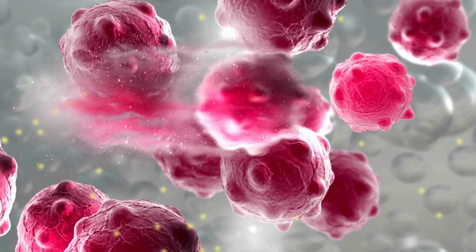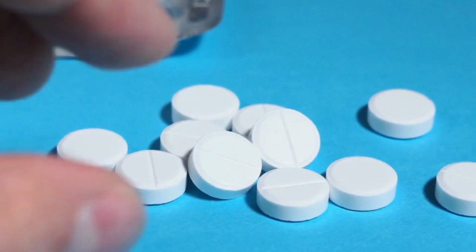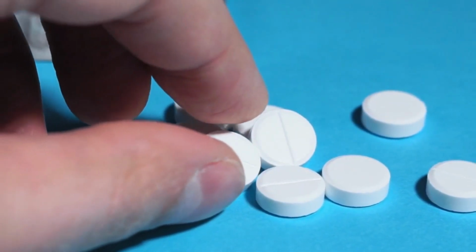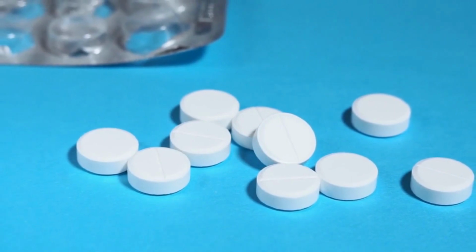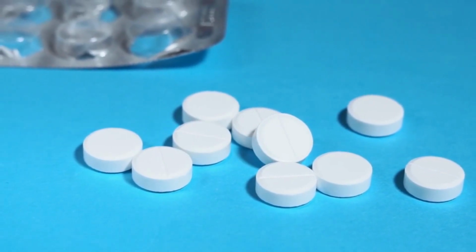Testicular or ovarian cancer. Blood has a lot of T4. Certain dietary supplements or excessive doses of the thyroid hormone drug levothyroxine can cause high levels of T4.